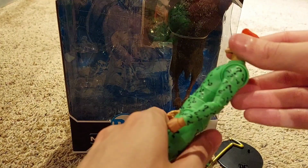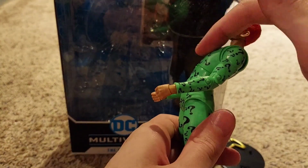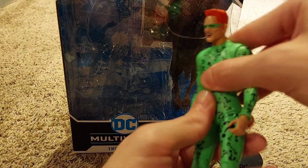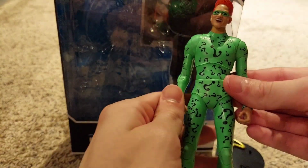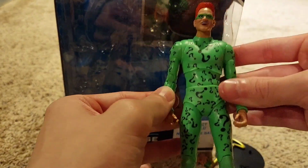So for his torso, using both joints, both up here and down here, he can go back that far, and he can go forward, not including the leg articulation. He can go forward, not very far at all. Okay. So far, not the best articulation, but I think it sort of works.